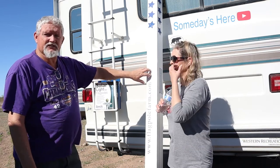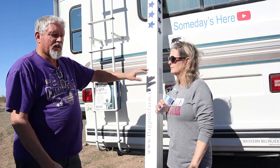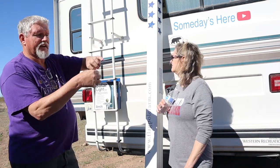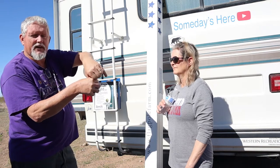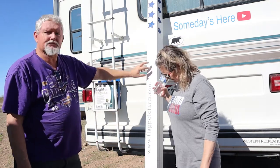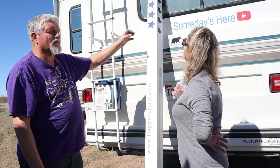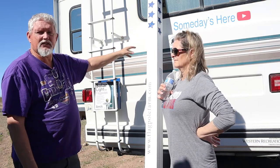This has a lifetime guarantee on it. It is expensive, but very good. It just doesn't friction lock in there. It actually goes up, goes over, and drops back down. And I'll show you that. And the clips where the flag's on, they're just not those round rubber grommet things that bust all the time. This one's got some heavy duty ones. But we're going to get this out. We'll give you a show.